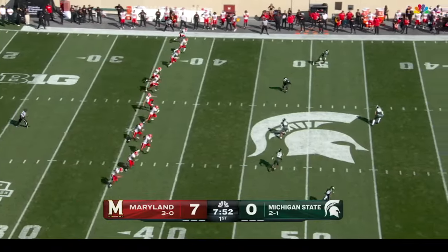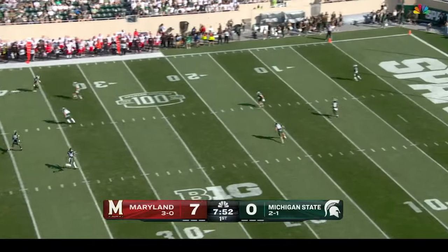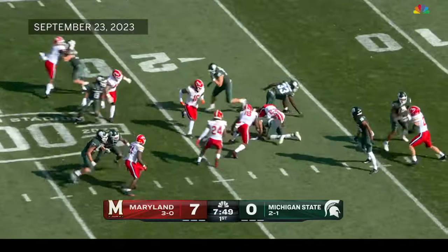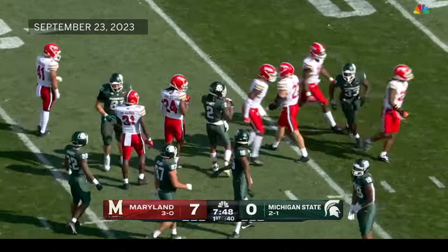Named him a game day captain as well, as a lead blocker on that play. Instead gets the football and the touchdown. It's Tyrell Henry in the return game and unable to make it out to the 20.